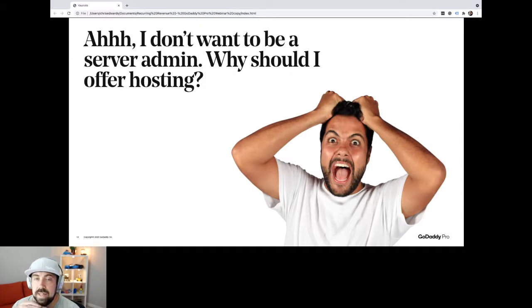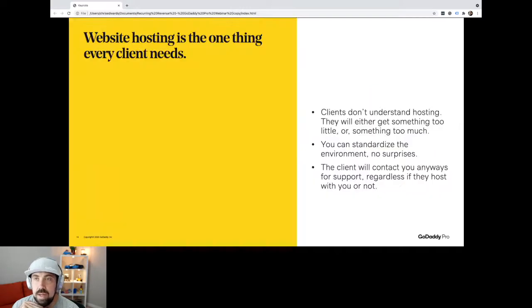Website hosting is something that every single client needs. No matter what you do, if they build a website, it has to be hosted somewhere, unless they're just going to put it on a USB drive and look at it in their spare time. If anyone's going to come to their website, it's got to be hosted somewhere. It's got to be online. The biggest thing is clients don't understand hosting. It's a black box for them.